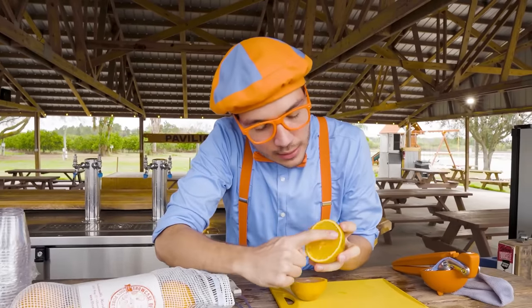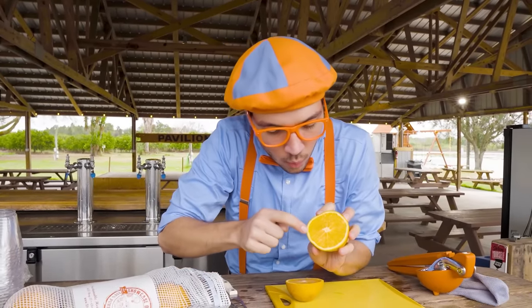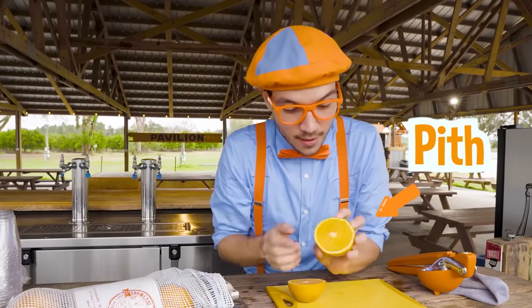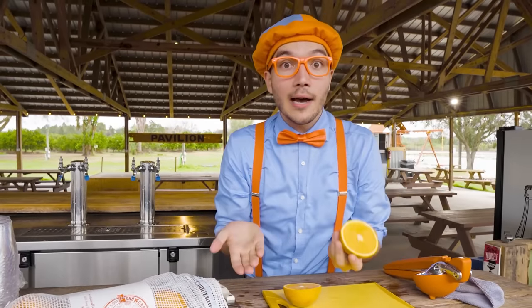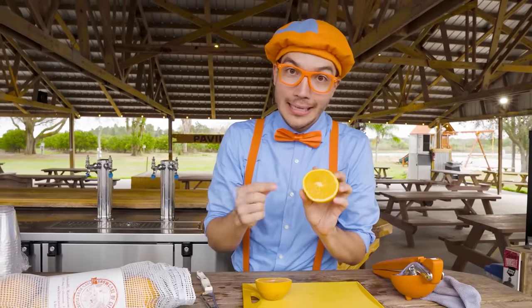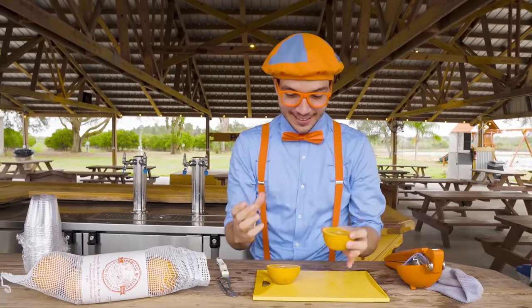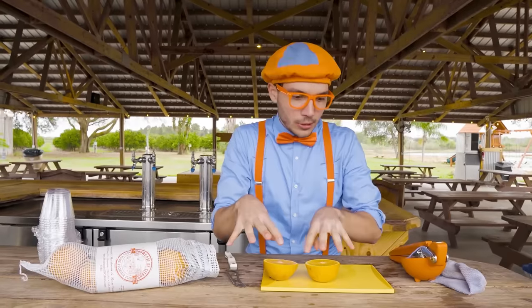Yeah, and look at the outside of it. All those little parts that are all white. That's called the pith. Yeah, the pith is a really healthy part of the orange. So if you're ever eating an orange, make sure you eat that part too because it has lots of healthy vitamins. Cool. Okay, so we have our oranges cut in half.